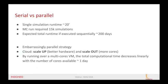So we used an embarrassingly parallel strategy. That means we were running most of the 15,000 simulations at the same time. And this could be done only thanks to the cloud, because we could have better hardware than my own computer in the office, of course, but we could also have more cores on that virtual machine. So we constructed several multi-core virtual machines, and we reduced the total computational time to one day, more or less. So this was something that we couldn't do with our computers in our office.